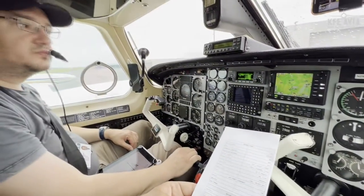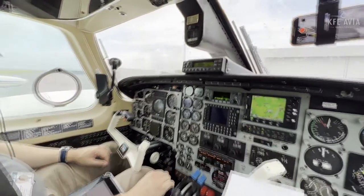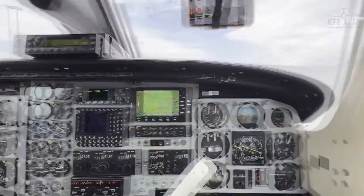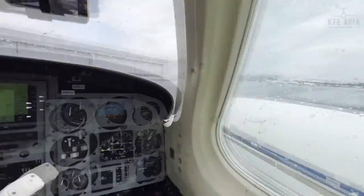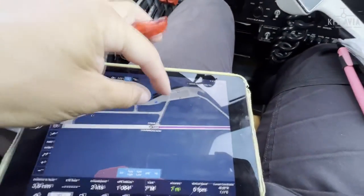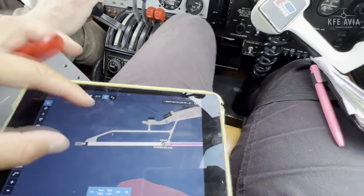And QNH1018 set my side. Left side cross checked, engine instruments. Check right is clear. Before taxi, checklist completed, and via Charlie Bravo. Bravo Charlie, right, right, right. Fresh 969 Echo Wind.